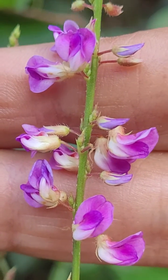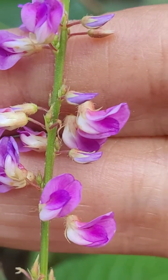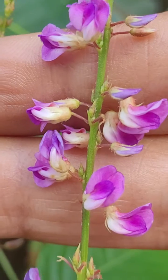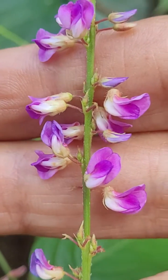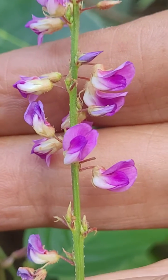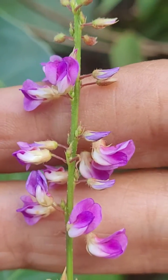This one is one of our endemic species. It's a legume called Tradehagi triquetum, and it flowers around this time, that is November, December, and all.